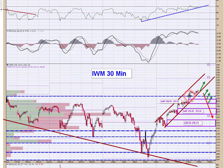Also at 230, could have bought there, and then you got a nice finish up to 232. And like I said, it's flat this morning. So this interest rate turbulence has not infected IWM at all, and even SPY to a lesser degree than QQQ.